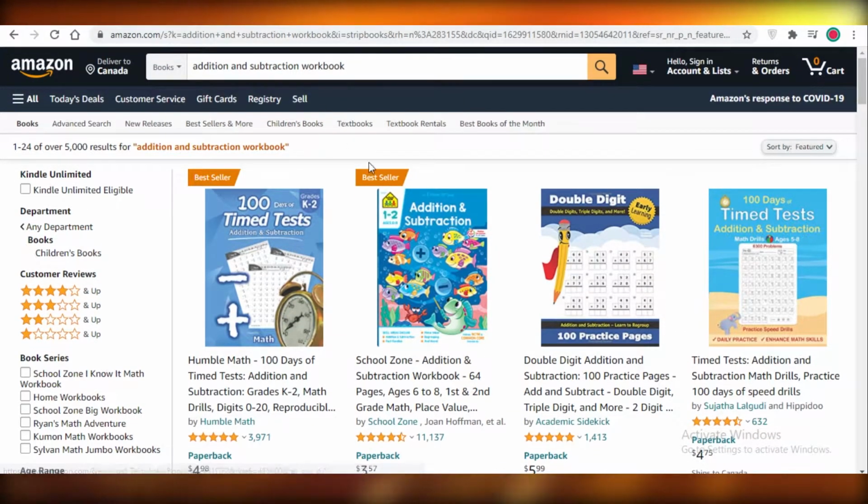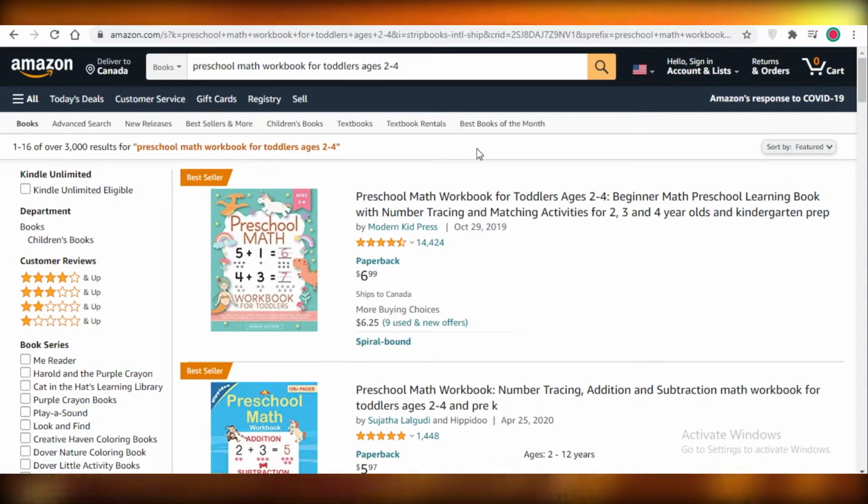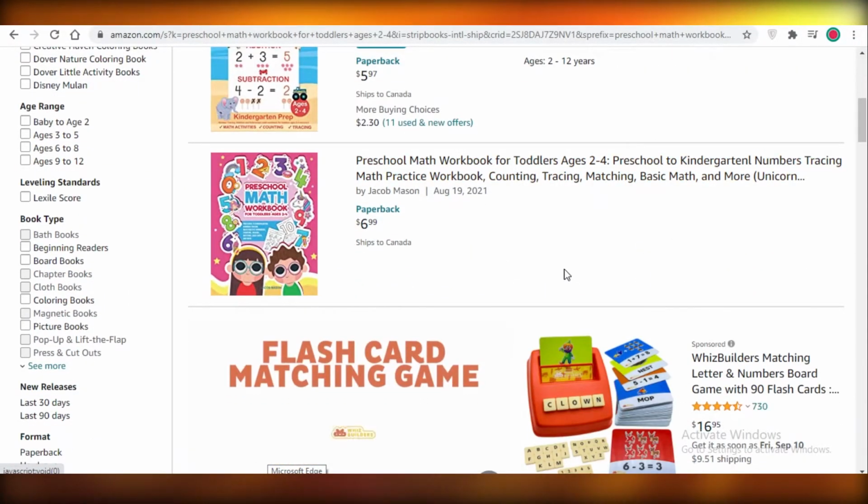Now, moving on to our second niche. Our second niche is preschool math workbooks for toddlers ages 2 to 4. So this is a very specific niche, and that's why it's going to make you a lot of money. Concerned parents are trying to look for something very specific to their child, and this is a great niche for that.